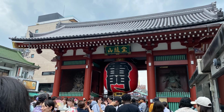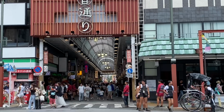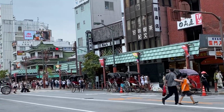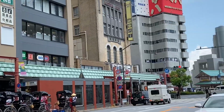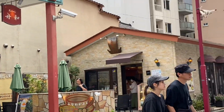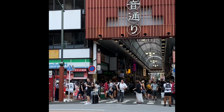Today we're visiting Asakusa in Tokyo. Asakusa is one of those neighborhoods in Tokyo that feels like you're stepping back in time. It's famous for Senso-Ji, which is the city's oldest and probably most iconic temple, which always draws a big crowd. The area around here is filled with these charming little streets packed with shops, street food, and the lovely Nakamise Dori. Asakusa really has this cool mix of old school Japanese culture and the modern buzz of Tokyo. It is the perfect spot if you want to explore the traditional side of the city while still feeling the energy of the present day.